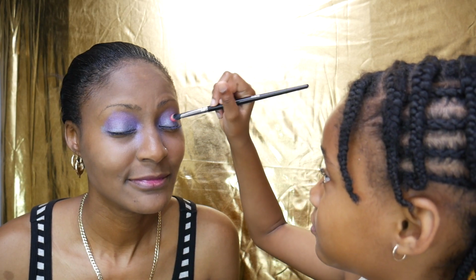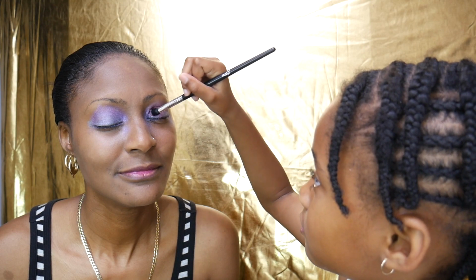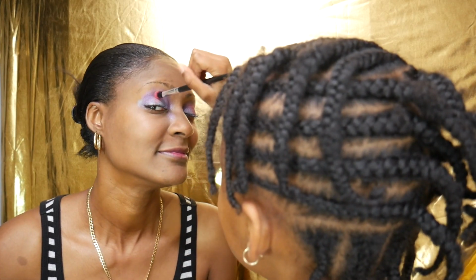Good. Hey. Fluorescent. I like this color. It's fluorescent. Okay. I love this color, so go on and tap it on, girl. For my last and final color. You know what, Maybelline? They look just alike on both sides. So I think you did a really good job.